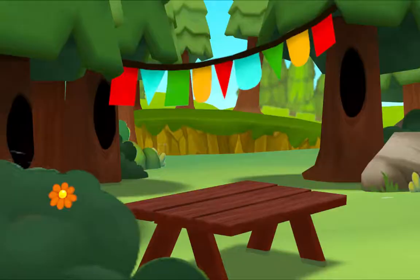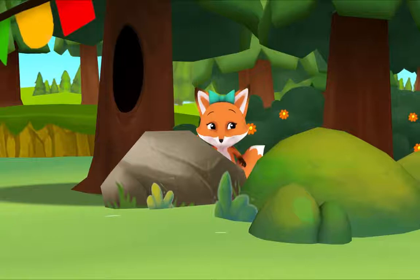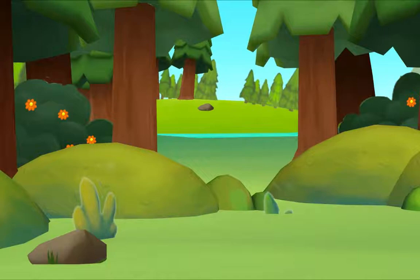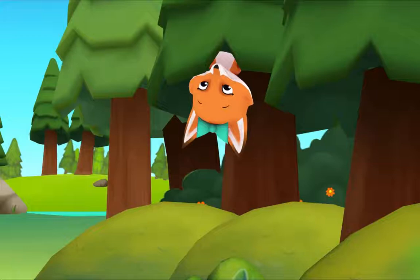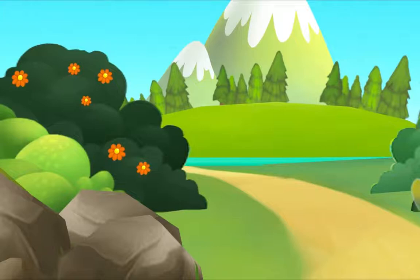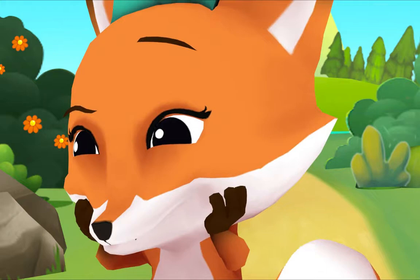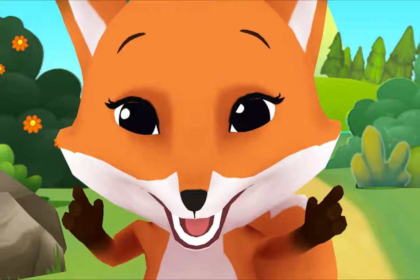Peek-a-boo! I see you! Peek-a-boo! I see you! Peek-a-boo! Now, where did you go? Oh, there you are! I'm glad we saw each other today. See you!